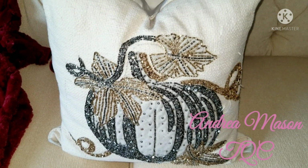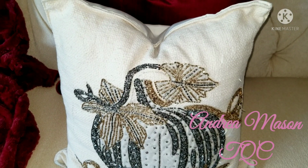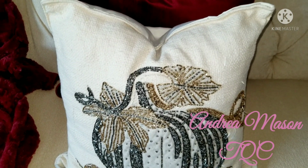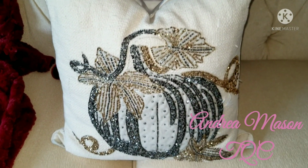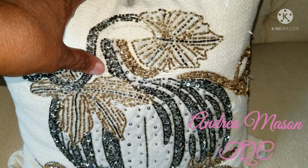And what I did was cut the runner in 3 sections, y'all. Granddaddy is on the scene. He's always popping in. The grandfather clock. Yes, but I have 2 of these.